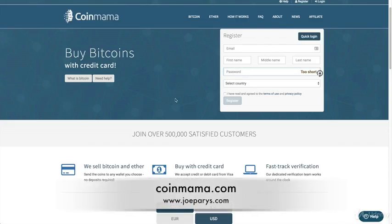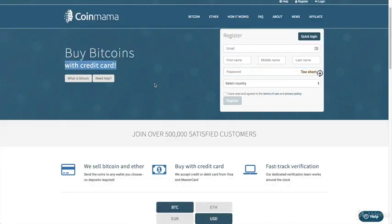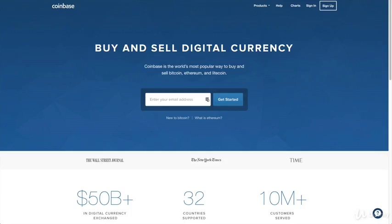Another spot that you can get cryptocurrency is CoinMama. You can buy Bitcoins directly using your credit card. Very simple and easy to do. You will have to, again, show your identification. They'll ask you a few other things, but this is another spot that you can buy cryptocurrency. So that's going to be the first step, right? You're going to go into one of these websites I just showed you, open up an account, and then from there, you're going to have to buy cryptocurrency.